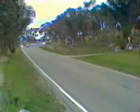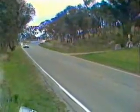Now, through this part of the circuit that is very demanding, the drivers have to take it very, very closely against the concrete wall. This is what it feels like, folks, in the first lap, with all this traffic coming over the top of the mountain. There's Peter Williamson right on the tail of a Torana that isn't running as quickly as Peter Williamson would like to run.